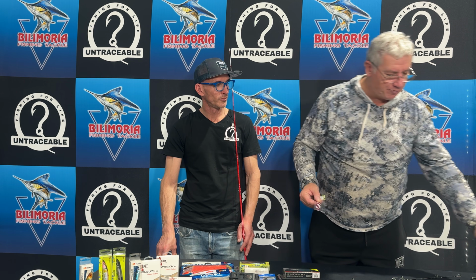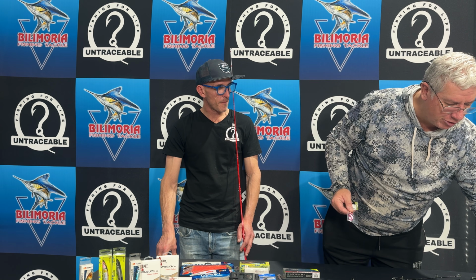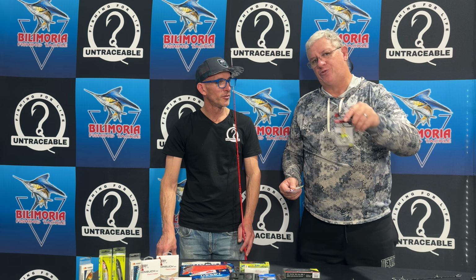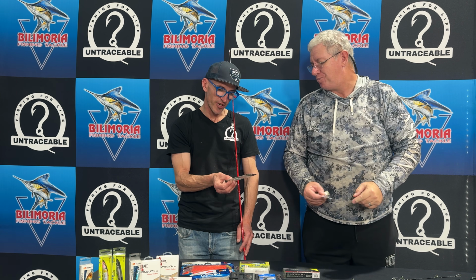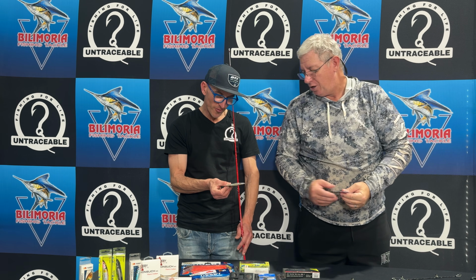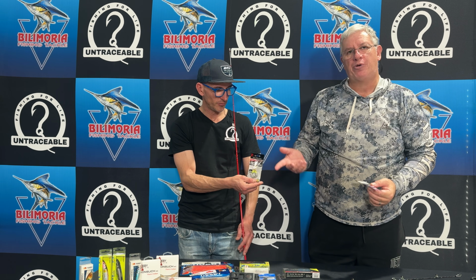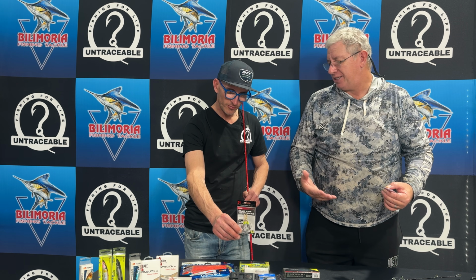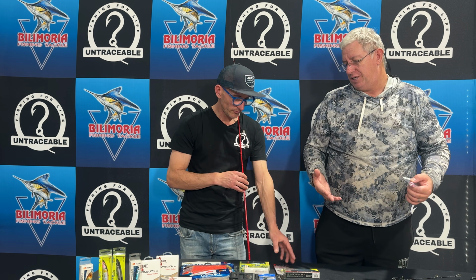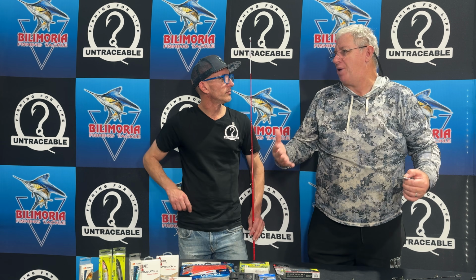Double assists, you'll see we've got various. They've also got the heavy duty ones, a bit of a thicker gauge, up to a 5.0. Something like that will pull a copper quite happily. That's solid. That is a proper hook. What I like about Noeby, quality product, nice and sharp, and yet very realistically priced. I think across the entire range, if we look at their product, very realistically priced for the quality you're getting.